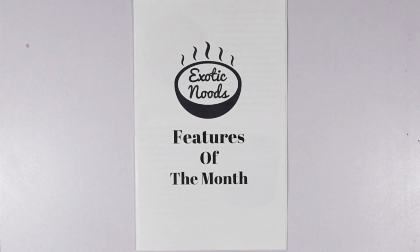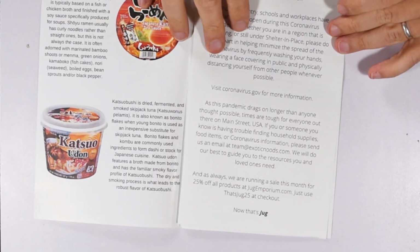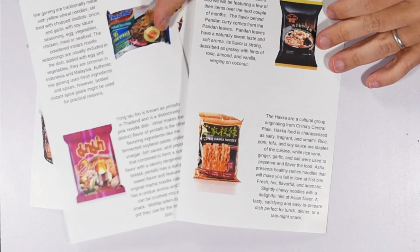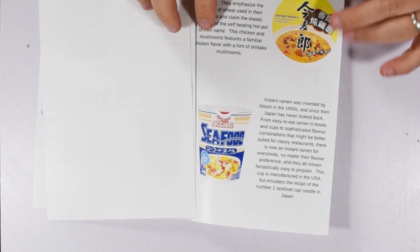Not a bad deal. You can get monthly subscription boxes. This is one of them. Let's find out what's inside. Wow. Alright, so when you get one of these, the first thing you're going to see is the Features of the Month, which is a nice pamphlet, a little newsletter that gives you a little bit of information about what you got inside. And it looks like there's some cool, good stuff this month.